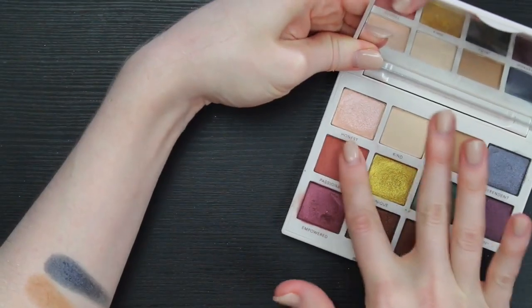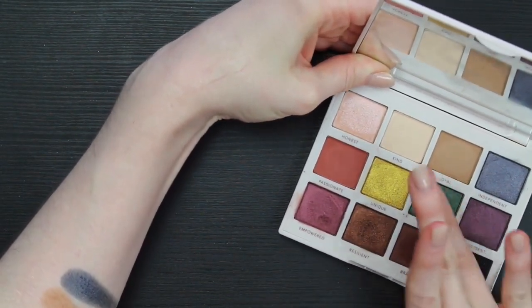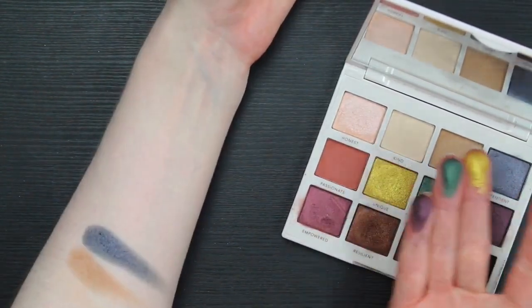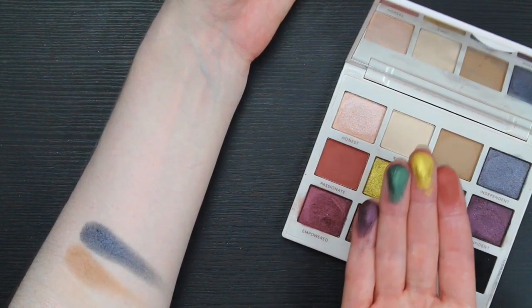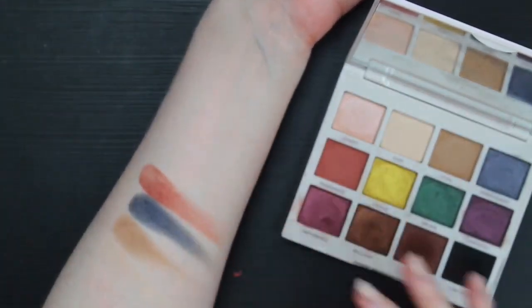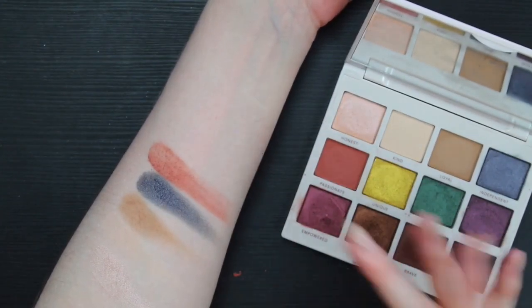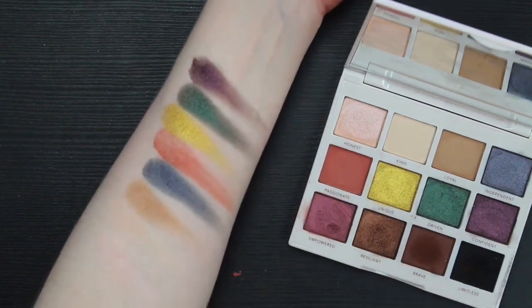In the next row we have Passionate, Unique, Driven, and Confident. And curiously, of these four, this matte called Passionate is the one that I use the most. I usually prefer shimmers over mattes, but if I'm going to fall in love with a matte, it's usually going to be a color like this. So there's Passionate, and once again, it doesn't swatch that well, but it performs beautifully on the eyes. Unique, Driven, Confident.